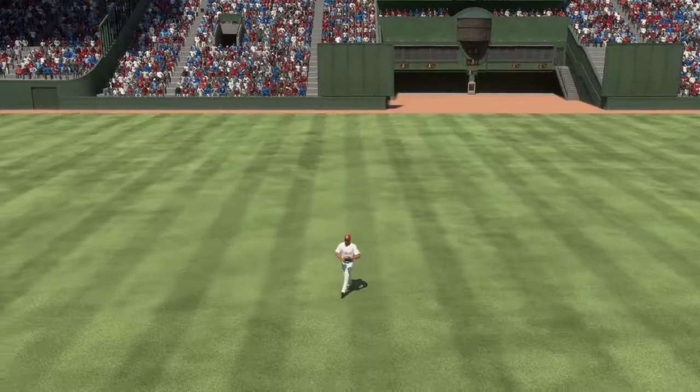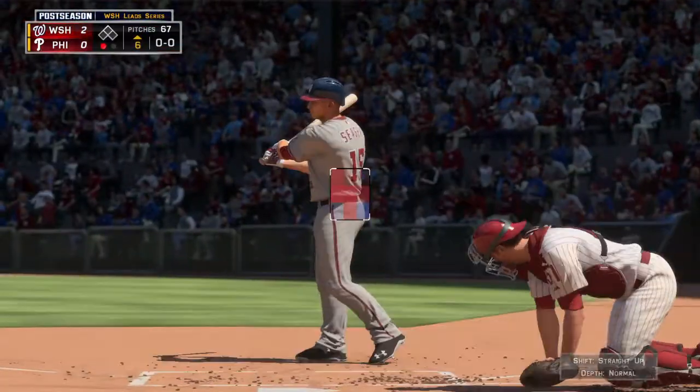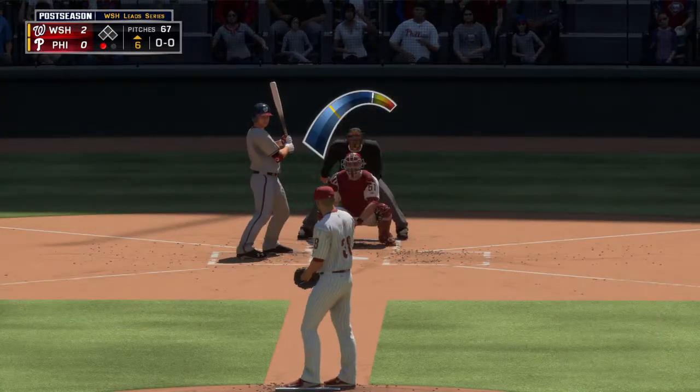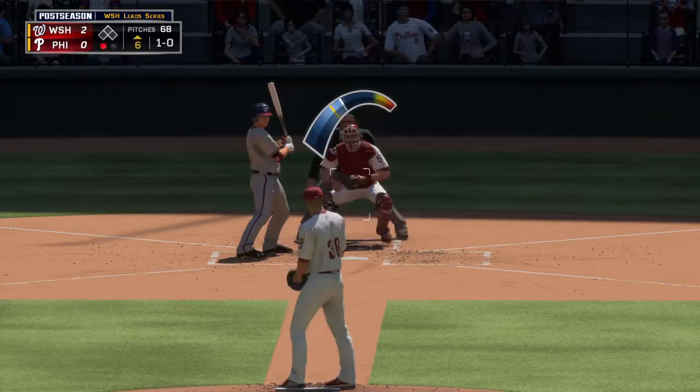Taylor, shading to his right, makes the play, one away. The batter, number 15, Kyle Seager, steps in. He scored after reaching on a single this last time up. And that's high for a ball, 1-0.